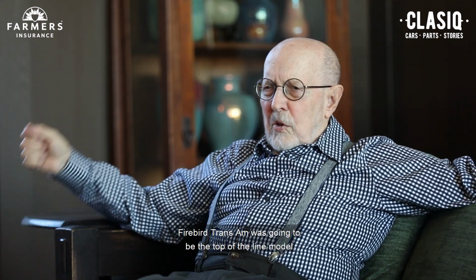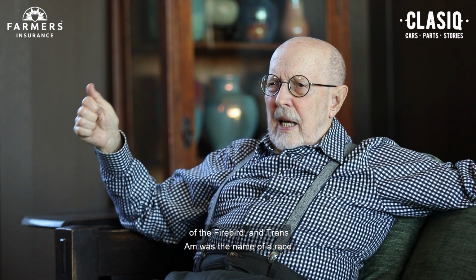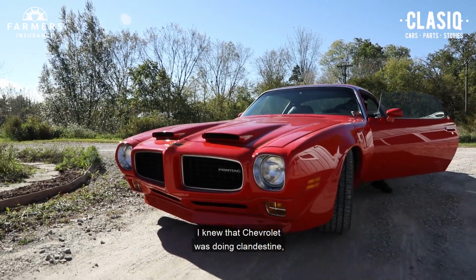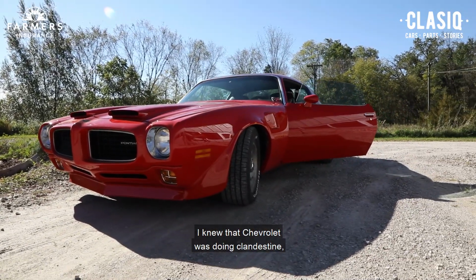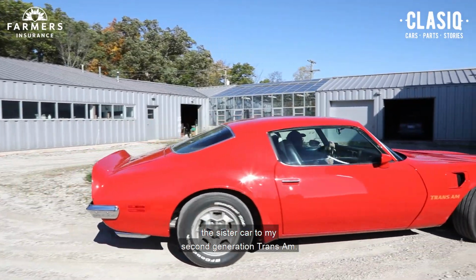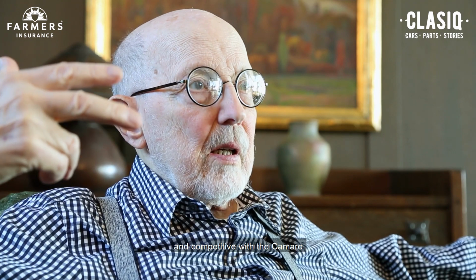Firebird Trans Am was going to be the top-of-the-line model of the Firebird, and Trans Am was the name of a race basically from South America to North America. I knew that Chevrolet was doing clandestine wind tunnel work on the Camaro, the sister car to my second generation Trans Am. I tried to make the Trans Am comparable and competitive with the Camaro.